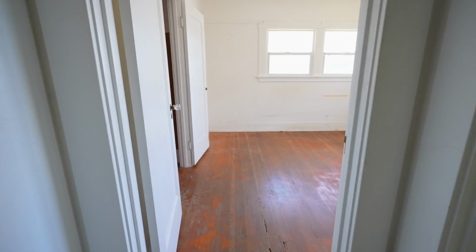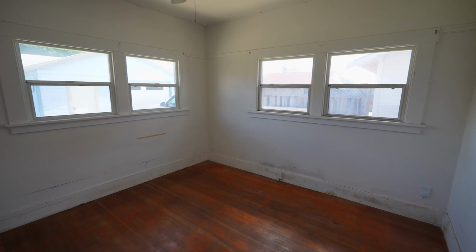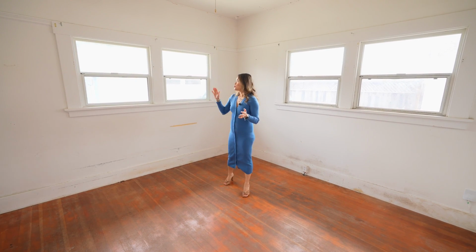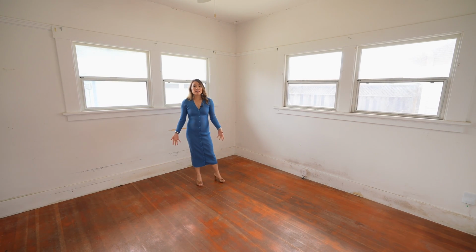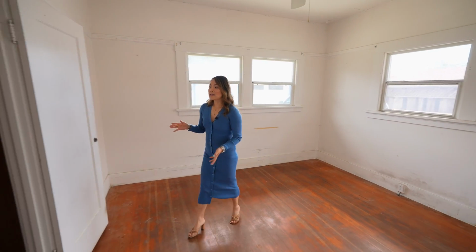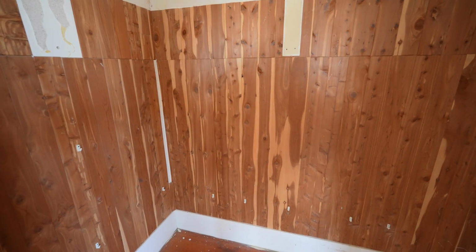The second bedroom in the house has got a ton of natural light coming in from big windows on both sides. We're definitely going to replace the ceiling fan and replace these windows, repaint the walls, refinish the hardwood floors. And the good thing is there's actually a really good sized walk-in closet, so it will be a nice feature.